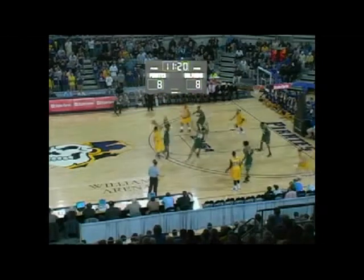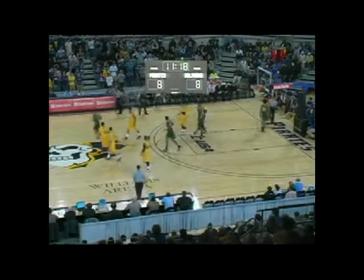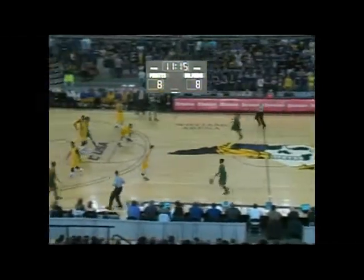Sherrod's got the ball, takes it to the wing, up top to Sampson. Sampson throws the ball right into the cheerleaders, out of bounds. Turnover on the Pirates and give it back to JU. Yeah, poor job beating the press. It took 15 seconds to get set up into an offense.